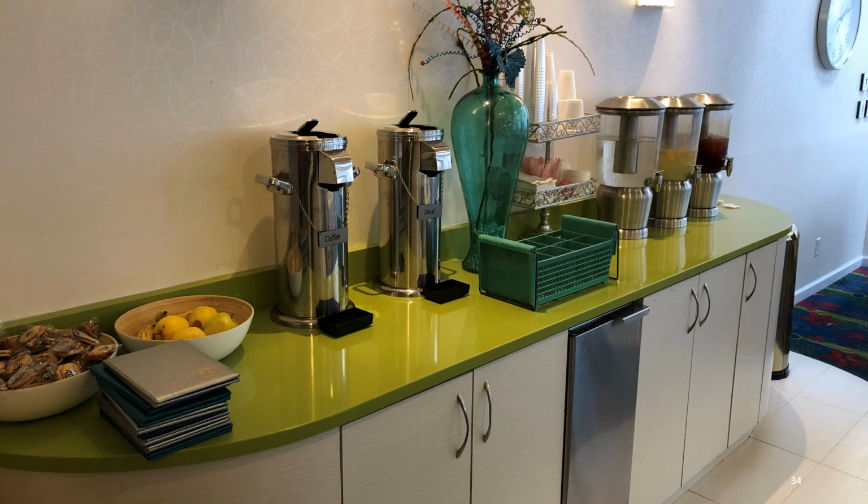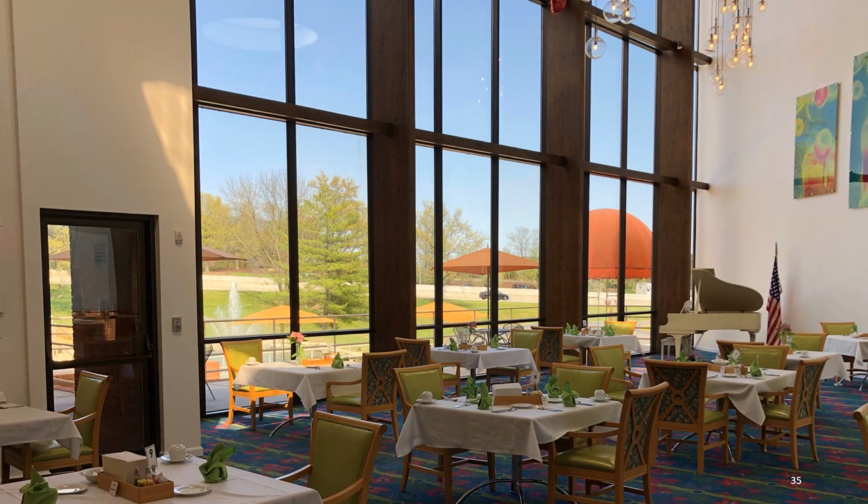Just inside the dining room, iced tea, lemonade, ice water, coffee, fruit and crackers are always available for those in-between meal snacks. The dining room is light and airy with its 3-storied windows and view of the lake. As you can see, there's even a piano for special occasions. The dinner meal, which is included, is prepared by an executive chef. Breakfast and lunch are available for an additional fee. There are even picnics on the water's edge outside occasionally.